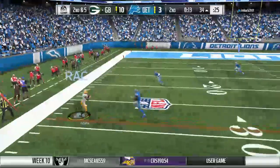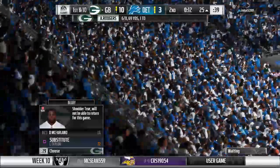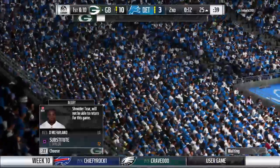Now Rodgers throwing on 2nd down. Throw left side complete. It's Adams. Rodgers finding Adams for a Packer first.